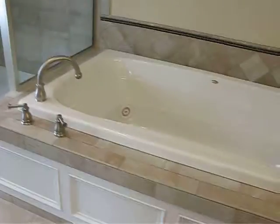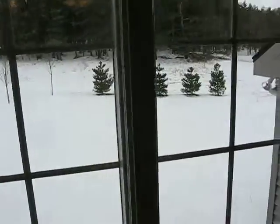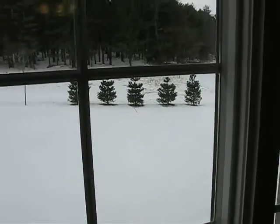Now we talk about expensive things. There's no lack of investment here in the master suite. Here, this is probably the best place to see the backyard. J.J. planted some trees to delineate the property. Beautiful tile bath.